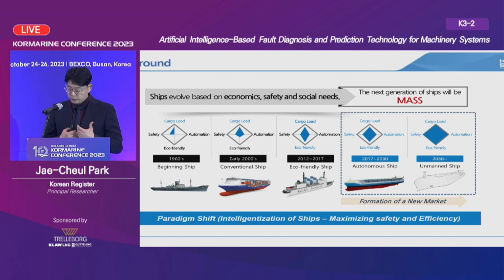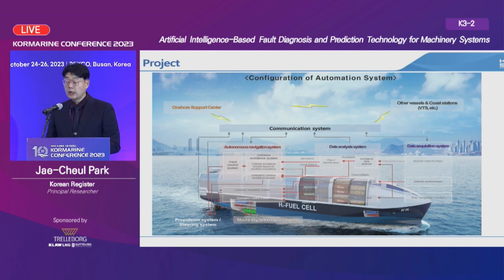These are one of the main issues in the shipbuilding and maritime industry. And these technologies can solve many problems, including environmental issues. So a lot of research has been conducted. And this is the technological classification consisting of MASS. It consists of operation, navigation part, and information processing systems. It also consists of data analysis and data acquisition systems to ensure safety of the vessel.